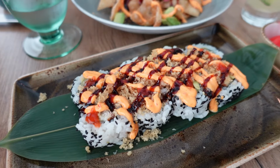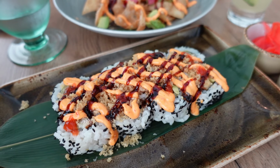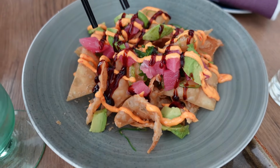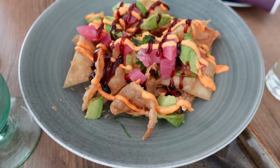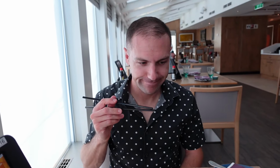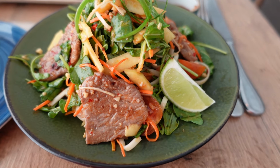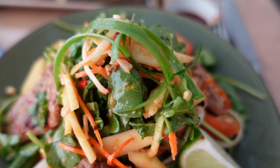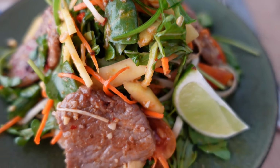All right, starting with our dynamite rolls and the tuna nachos. I need to take a picture. I need to take a picture, Jake. All right, here's my steak salad. I think this is gonna be delicious.